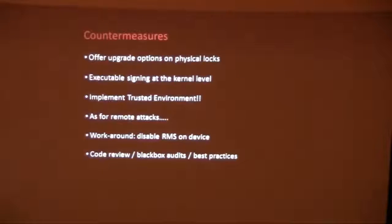Okay, so countermeasures. The obvious countermeasure on the standalone style is to offer upgrade options on the physical locks themselves. But of course, if you're managing 2,000 ATMs, you don't want a different key for every different ATM, like some big jailer's chain of keys, right? If you're just running a convenience store, you take it into your own hands, throw a padlock on it or something.